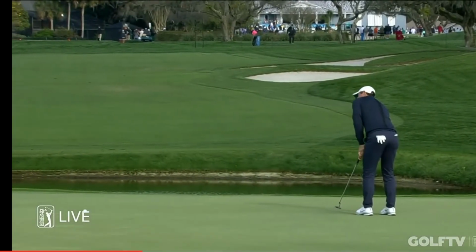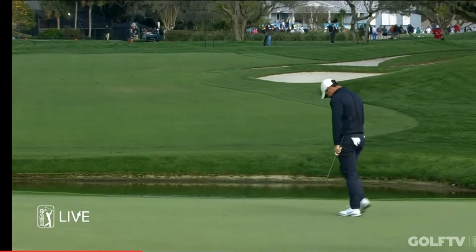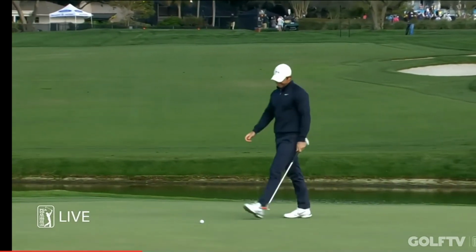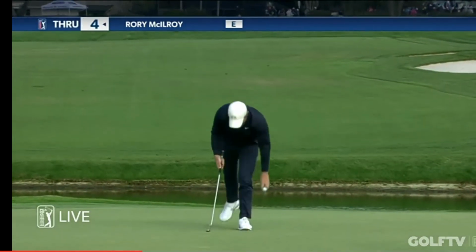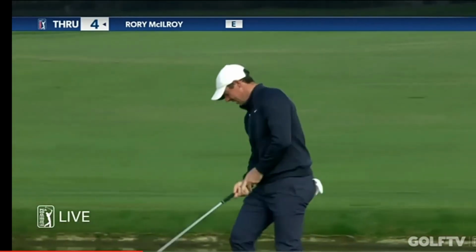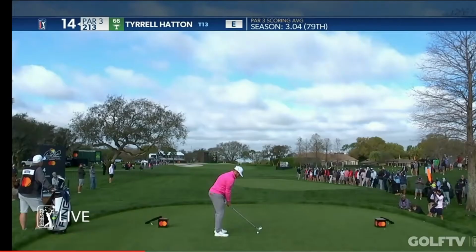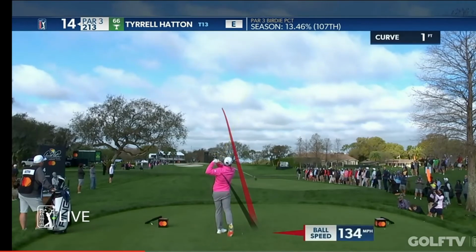Rory McIlroy. Well, the lid has not come off for this group yet. Rory's had a couple really good looks at birdie. Tyrell's had a couple and nothing in yet. I think the lid has been closed. Tower behind the green, kind of right in the middle of the green, and just let the wind take it. I mean, it's easy though.